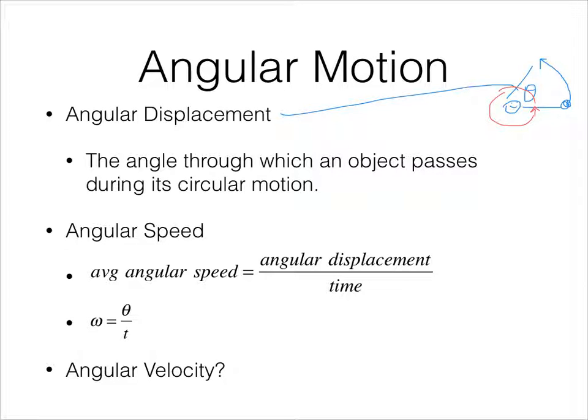Next, we want to talk about angular speed. Well, you know that speed is just distance or displacement over time. And so we're going to define the angular speed. Angular displacement is just theta. How many radians have you gone through? It's very rare that we talk about degrees here. That's why it was very important that we talk about radians on that prior page. So when we calculate the angular speed, it's just your angular displacement over time. Or in other words, average angular speed, omega, a lowercase omega, equals our angular displacement, theta, the angle that it has rotated through, over time.